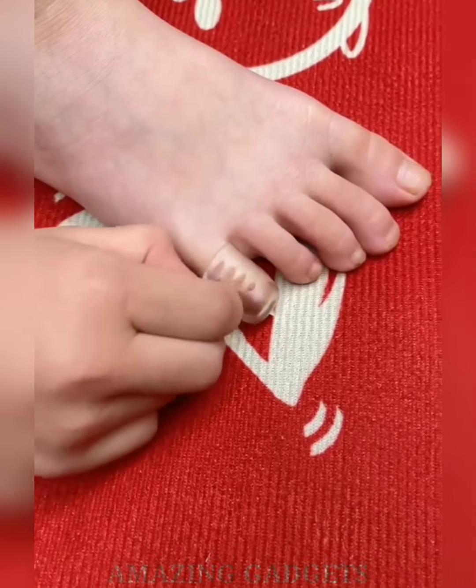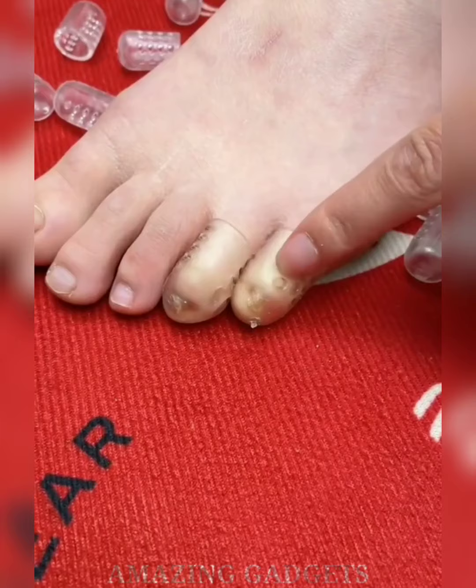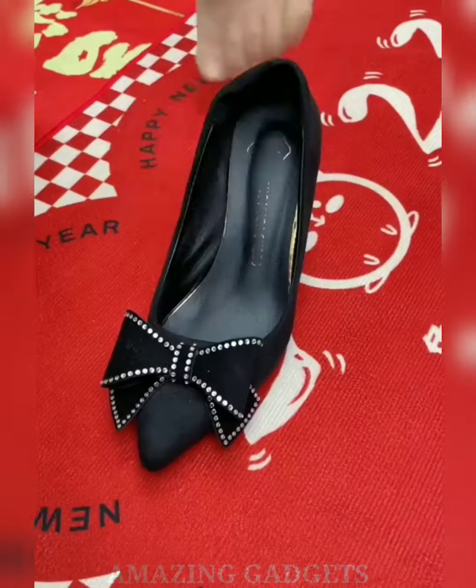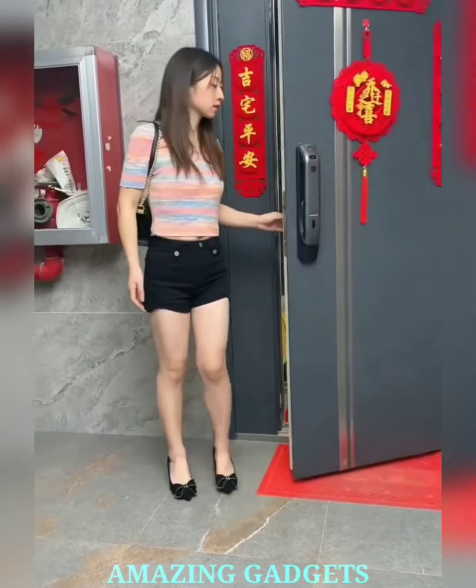Slip on our toe sleeves with any footwear, from sneakers to heels, and revel in the freedom to wear your favorite shoes without the worry of friction or discomfort. Whether you're hitting the gym, striding through the office, or dancing the night away, our toe sleeves offer all-day support.